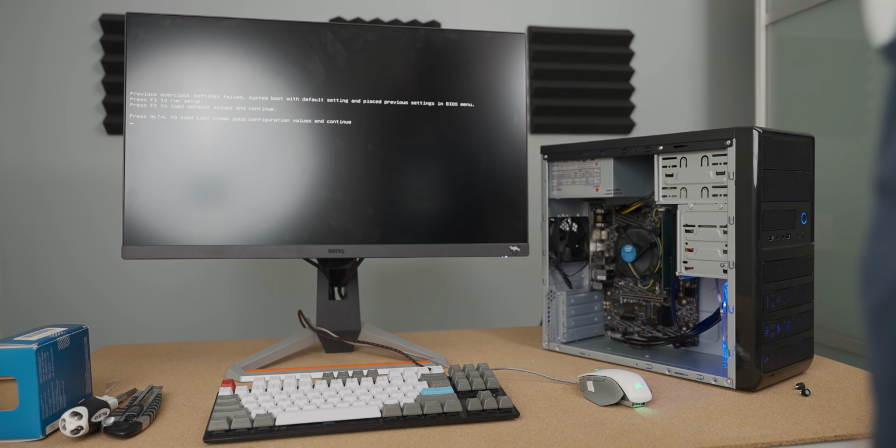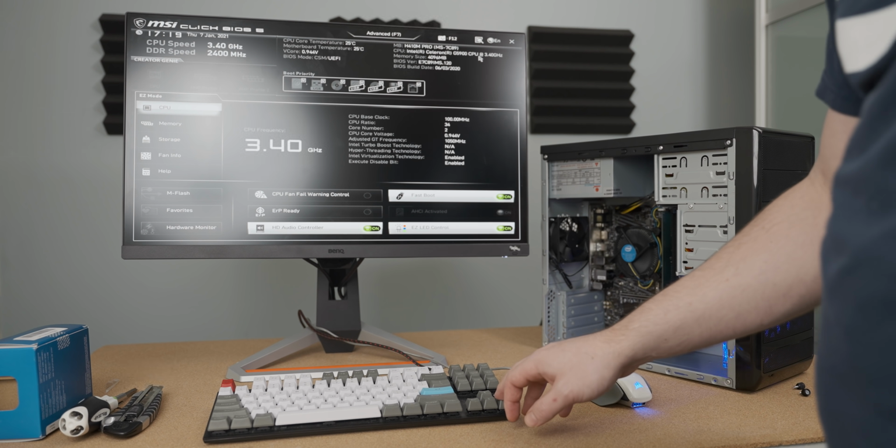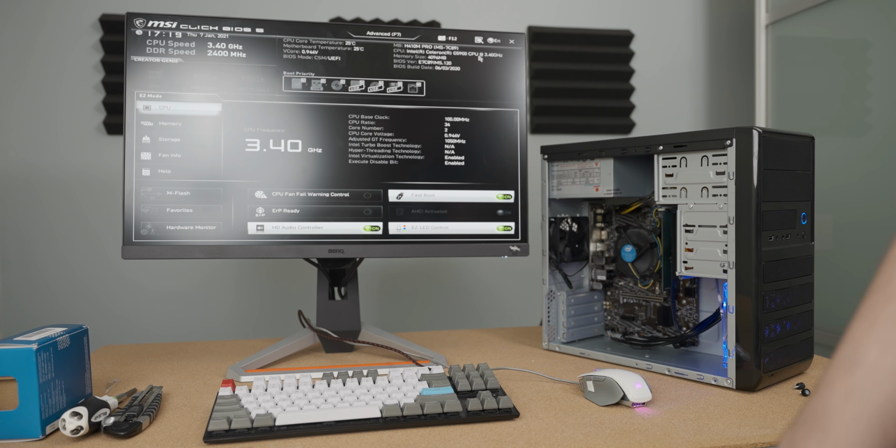Overclock failed? What you talking about? You're a loser motherboard. You can't overclock. Anyway, let's install Windows and see how this thing runs.